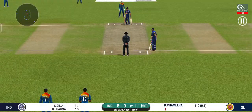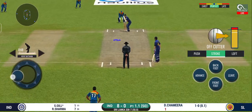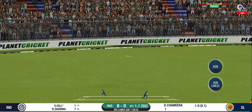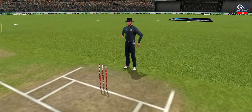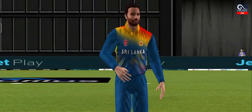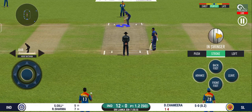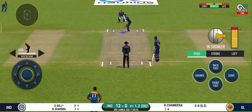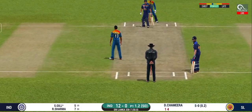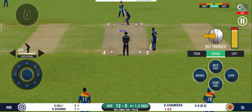That is excellent running between the wickets. The bowler is bowling from his favorite end. That is a beautiful shot. It's a strong area. He seems to have carried his form from the last match. Looks like there will be a lot of slower balls coming.